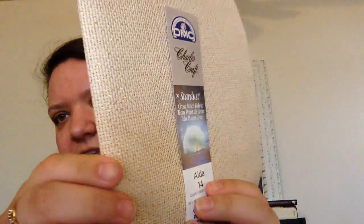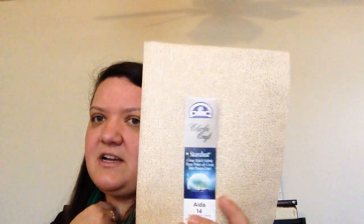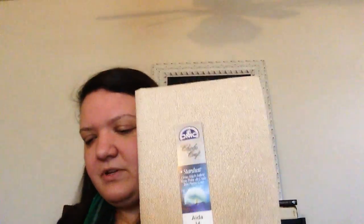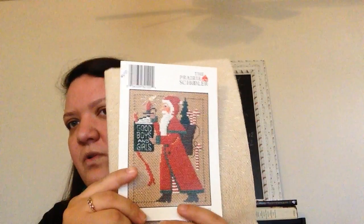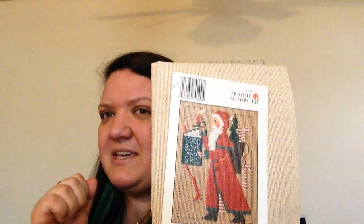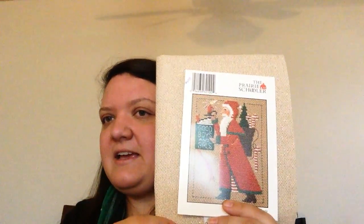And one of the things that was given away last night was this 14 count Stardust Aida, but it's got this sparkly thread in it. And this fabric is big enough to fit 4 Santas on, and I thought that with the sparkle in it, it would just be a really nice fabric to do the Santa on. So luckily there's such big blocks of color in this that maybe I'll be able to get this done by Christmas, but this is going to be the number one priority for this next week.